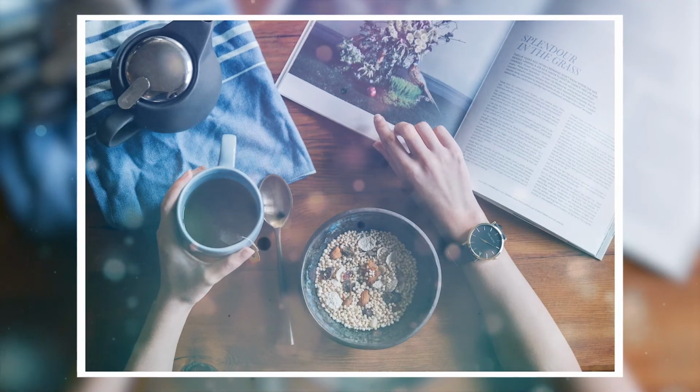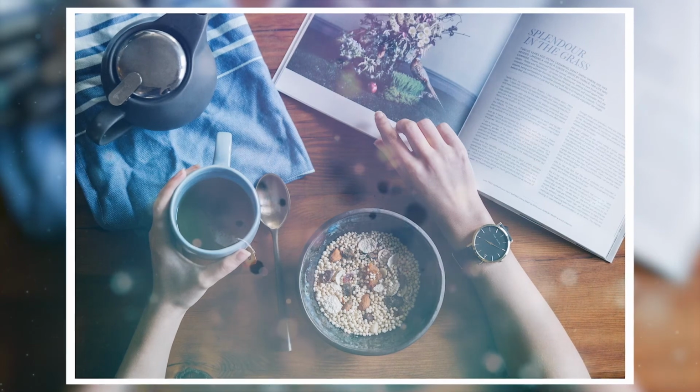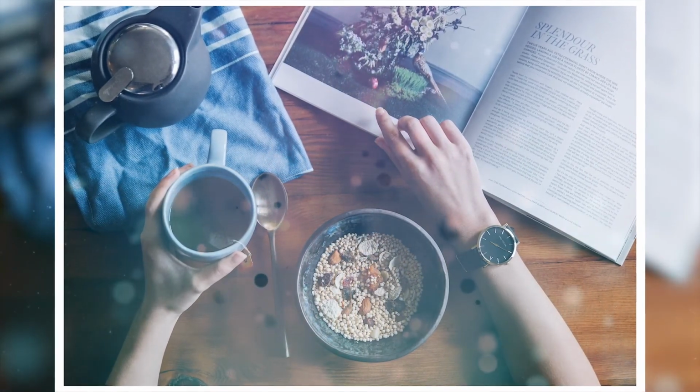These are just some of the best breakfast hacks everyone should know and try out in their next breakfasts. With these amazing hacks, you won't have to skip any breakfast even on your busiest days.